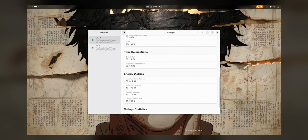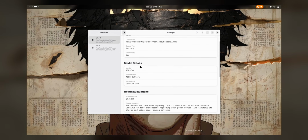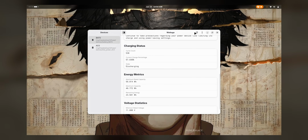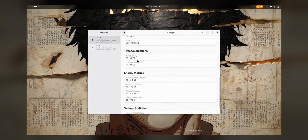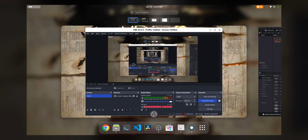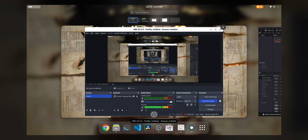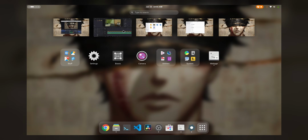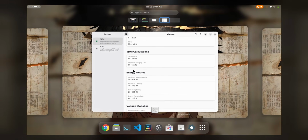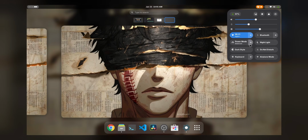But when I remove the charger, and let me just reload this. Now it is discharging. And now we should be able to see. It's gonna take just a moment. Reload again. There we go, there it is. So, time to empty 36 minutes, projected battery life 1 hour. The reason it is showing that my battery will be dead in 1 hour is because right now I have this OBS recording with NVIDIA GPU, then a video editing software going on. So, if I am working on a video editing software or something, I can only use my laptop for 1 hour. Yeah, it's bad. But still we have power modes here.